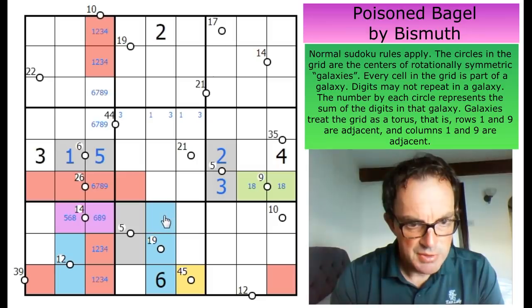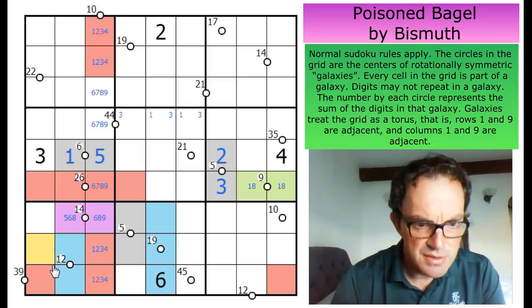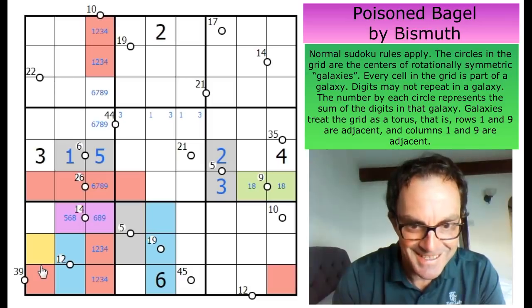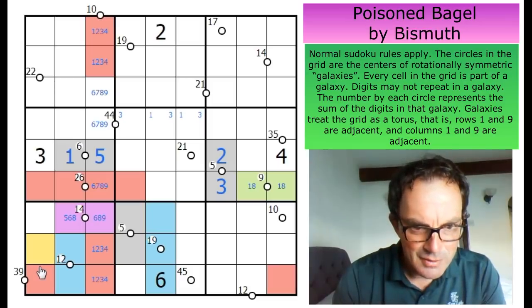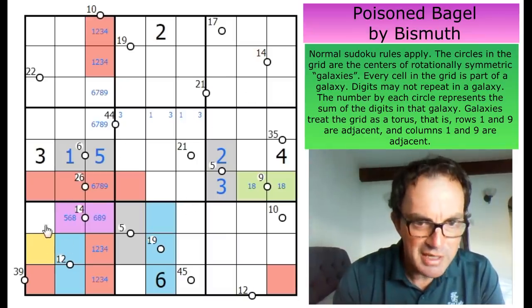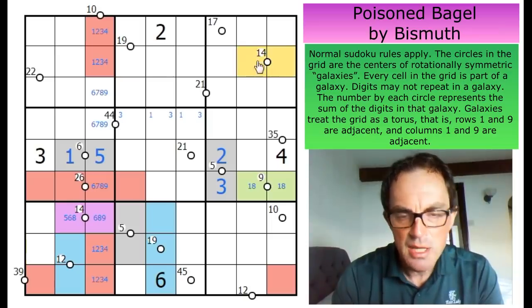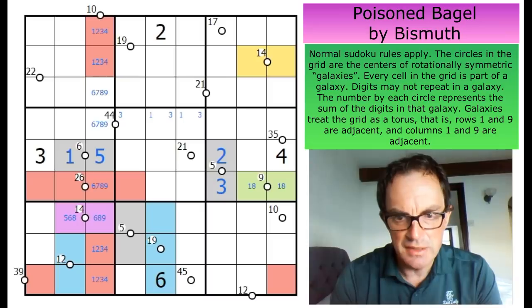Sorry about this, let me just stare at this. So what takes that square then? Oh, this is what we are going to have to think about, this 39 galaxy. Oh, this is interesting, isn't it? We're going to have to think about it, and we're going to have to use the 14 galaxy to think about it up here, because this is part of a galaxy.